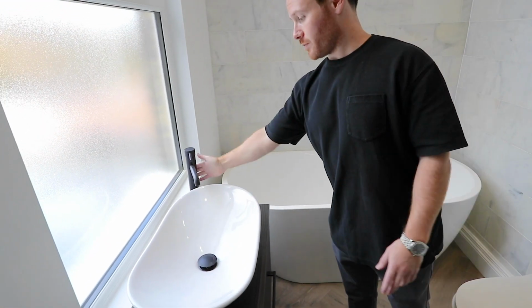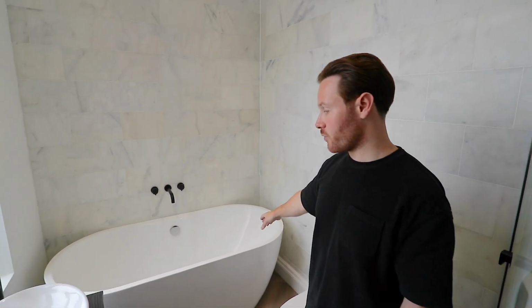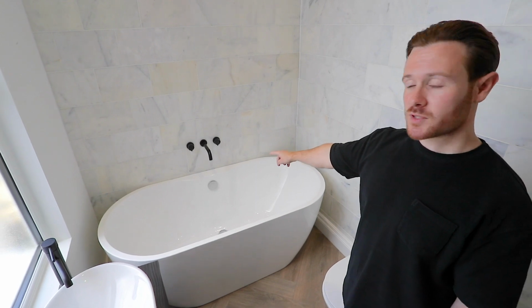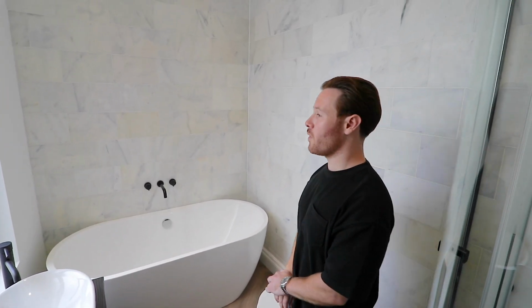Again, we've got a nice high-rising black tap, black waste there as well. Just moving over here, we've fitted a freestanding bath, which I think is really nice, really deep. We've got the black taps coming out of the wall there. The tiles that we fitted are marble tiles.